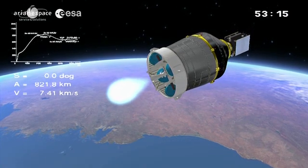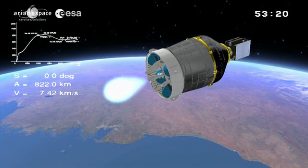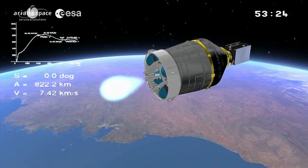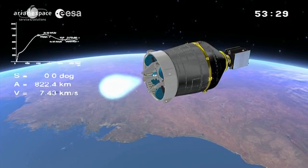DDO has just called out, and you can see the beginning of the second AVM burn coming right on time at about 822 kilometers up. Our speed is 7.4 kilometers per second. Why do we need the second burn?